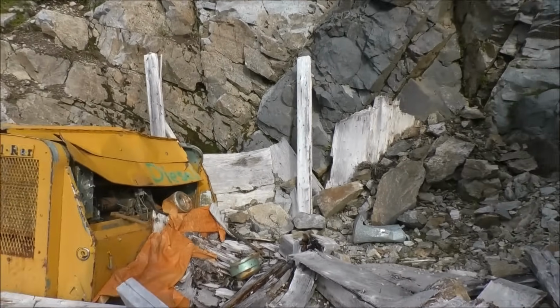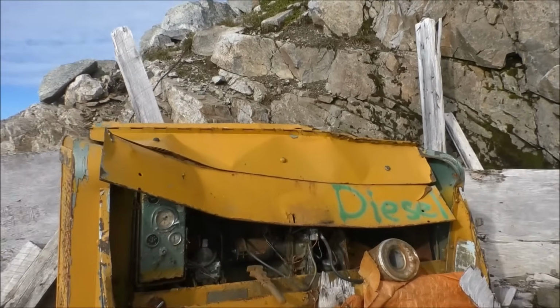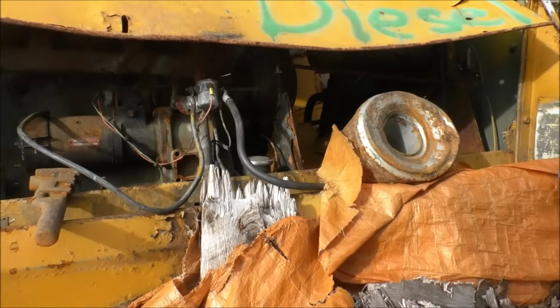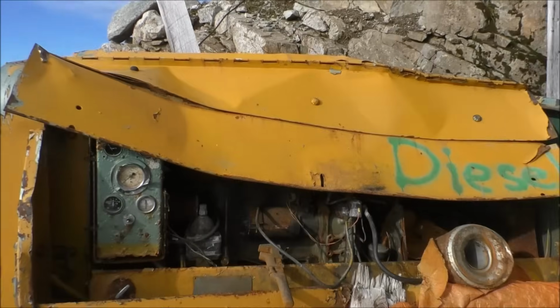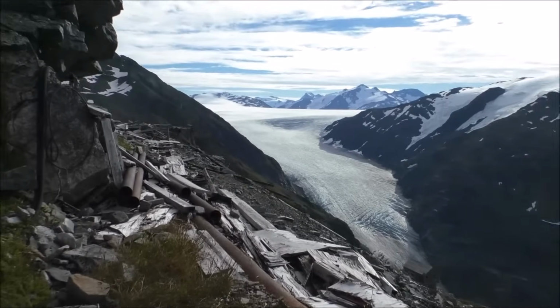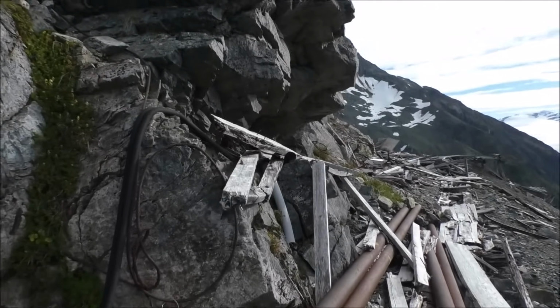Well, so there's a little generator or air compressor here, I guess. Doesn't look that terrible. Maybe been a little while since it's run. I bet you it was brought up here by helicopter. And so they had a covered walkway because there's so much snow up here. They had a covered walkway from where the air was to the adit.